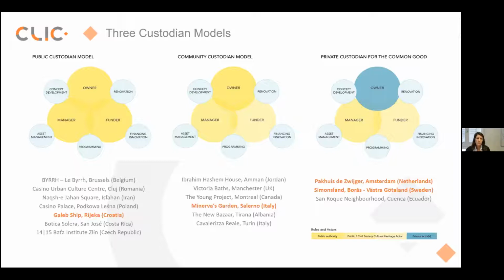Now, the private custodian for the common good model is where a private entity owns the asset, but collaborates with public or third sector actors to preserve it as a common good. And the end goal is to preserve and sustainably use the asset and not to commercialize it or make a profit. Or if there is a profit motive, it's to reinvest it in the asset or similar assets, like in the case of Pakhaus, whose owner uses their profits to buy other threatened heritage properties in the Amsterdam area.